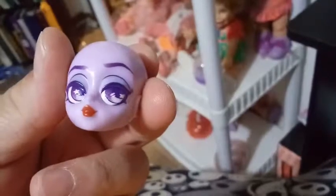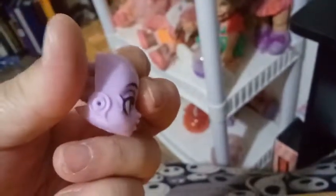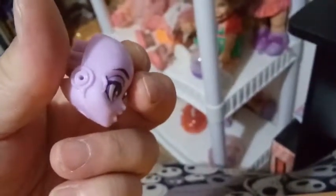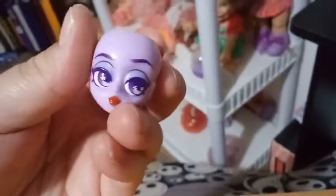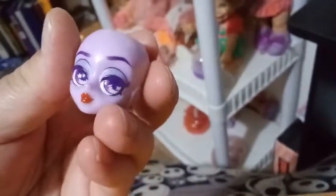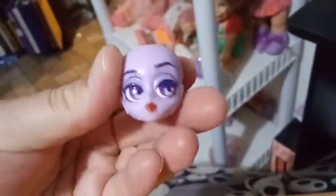She has like an orangey red lip, and look at her ears, guys. They're so weird. They're like little holes. And she has blue eyeshadow, and that's the back of her head. Isn't that so weird? So, let's hope that we get some sort of hair.